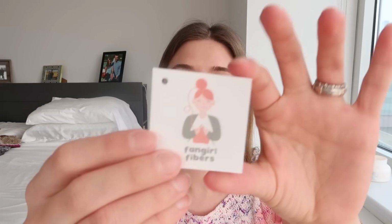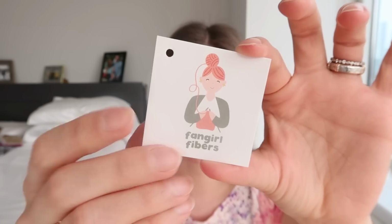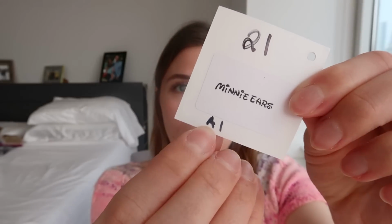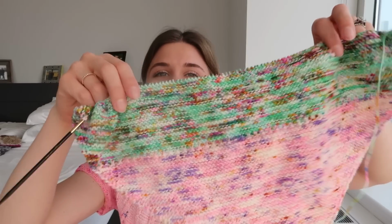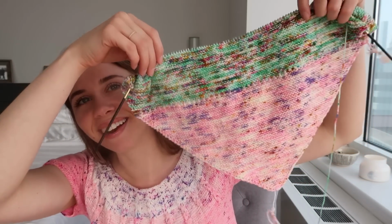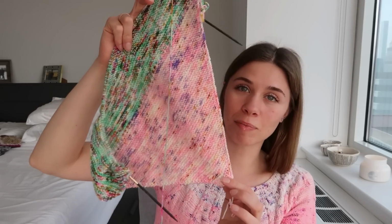And here's the tag. Each of these yarns still had tags that I put on them, and then I labeled them. Like here's quadrant A, stripe 1. And so I've just been working on the first quadrant this week. So let me share it with you. Ta-da! It kind of just looks like a little bandana right now. Isn't it so cute? So imagine this as the center of the blanket.